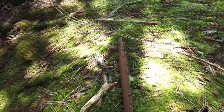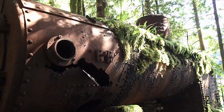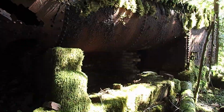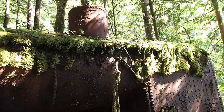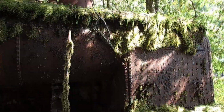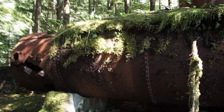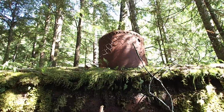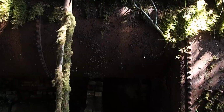And metal pieces all over. You have to watch out for. This looks like a submarine. Pretty impressive to find something this intact. There's some old wire encircling that upper portion. But yeah, the old brick lining underneath here.